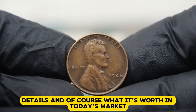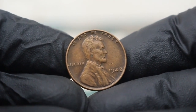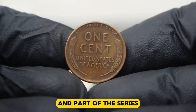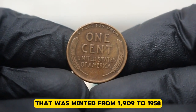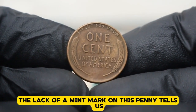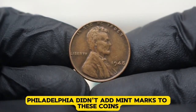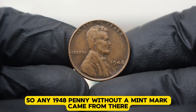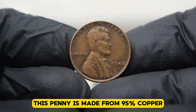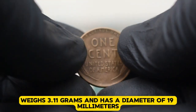We'll cover its history, details, and of course what it's worth in today's market. Let's get into it. The 1948 Lincoln Wheat Penny is a classic in American coinage and part of the series that was minted from 1909 to 1958. The lack of a mint mark on this penny tells us it was produced at the Philadelphia Mint. Philadelphia didn't add mint marks to these coins, so any 1948 penny without a mint mark came from there. This penny is made from 95% copper, weighs 3.11 grams, and has a diameter of 19 millimeters.